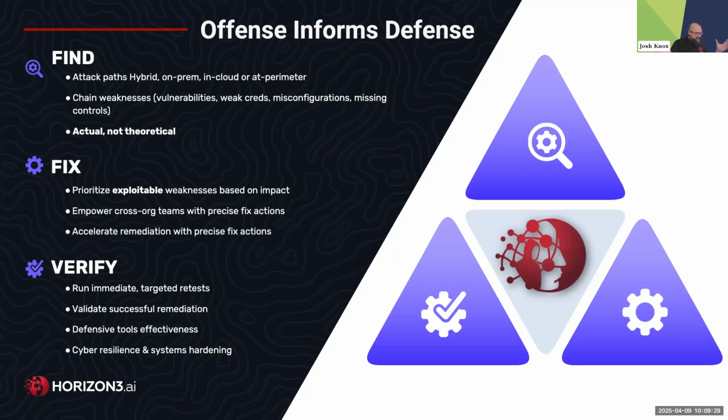Then you can immediately run targeted retests in the environment. We'll look at that in the demo. And you'll be able to test your defensive tools and see if they're being effective. Our founder talks about NodeZero being a sparring partner. And I love that picture of the idea that NodeZero and your security tool are pitted against each other, right? The security tool is trying to stop NodeZero. NodeZero is getting around that security tool. And now you are able to tune the security in your environment to make sure that you are as protected and that your tools are as effective as possible.